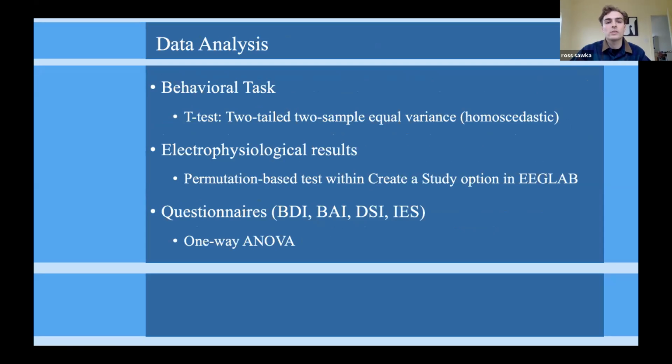So data analysis for the behavioral task was completed using a 2-tailed, 2-sample equal variance homoscedastic t-test. And the electrophysiological results were analyzed within the create a study option in EEGLAB using a permutation based test. And the questionnaires were analyzed using a simple one-way ANOVA.